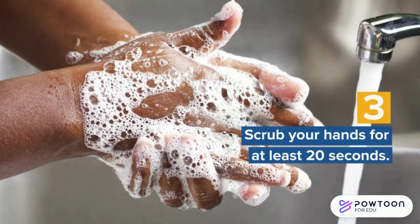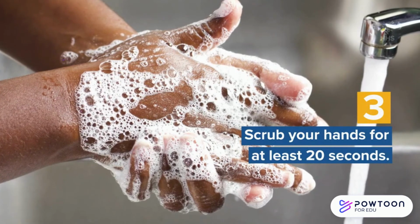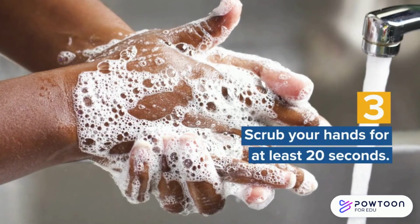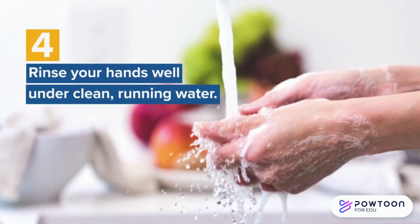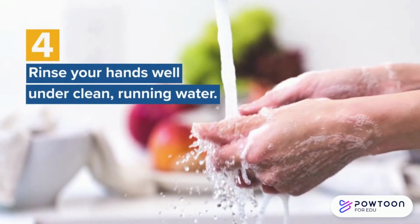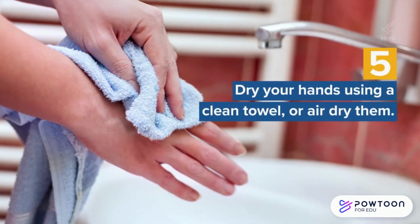3. Scrub your hands for at least 20 seconds. That's the time it takes to sing the Happy Birthday song twice. 4. Rinse your hands well under clean, running water. And 5. Dry your hands using a clean towel or air dry them. Please follow these steps for proper hand washing.